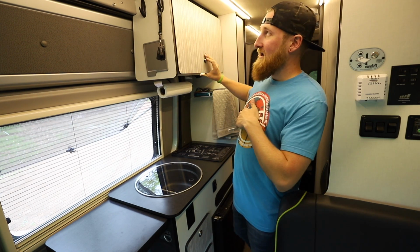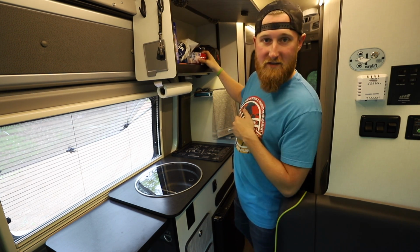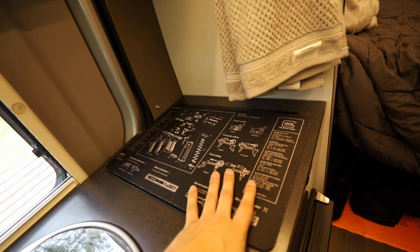Up here's a cabinet. Again, I'm not going to go through all of this stuff, but up here I got some food, some toiletries, and a bunch of random stuff. Red Solo cups. Sweet. Now this is probably easier if I just show you guys the rest of this stuff from a first person perspective.